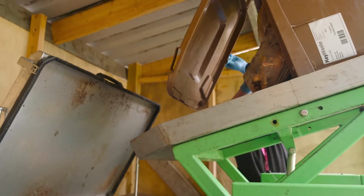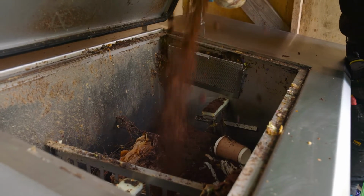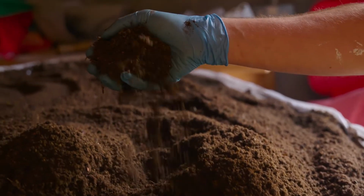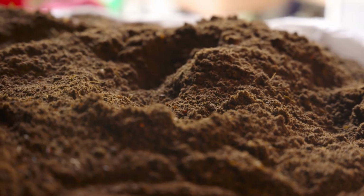It takes the food waste from the restaurant and it churns it up, heats it up, and there's special bacteria that live in there as well, and it turns it into compost that we can then use on the gardens. This cycle is really important because the healthier the soil is, the healthier the plants are, and the healthier the animals and we are too.